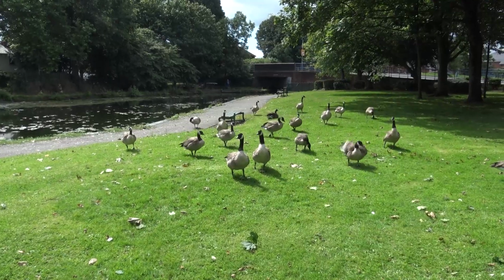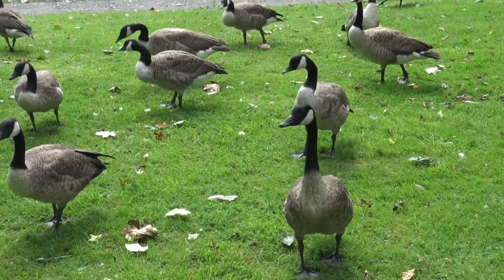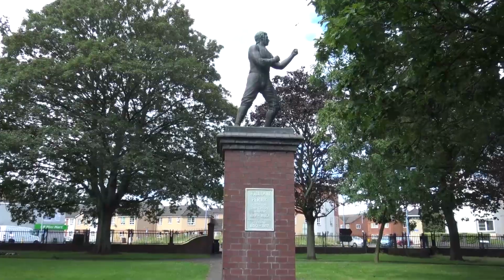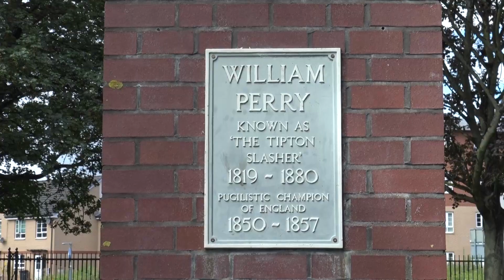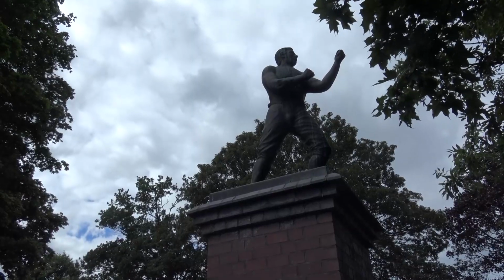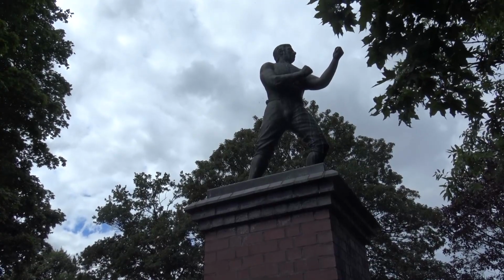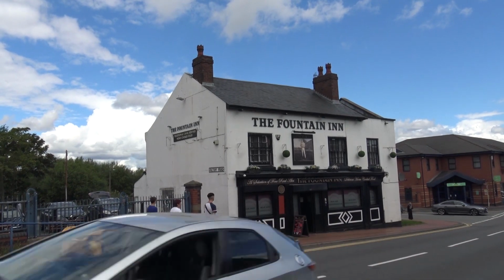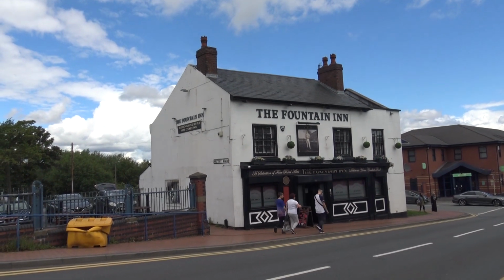At the top of Owen Street, there's Coronation Gardens, obviously home to a flock of Canada geese. It's also the site of a statue of William Perry, the Tipton Slasher, pugilistic champion of England 1850 to 1857. It's reputed that William Perry used the attic of the Fountain Inn for training.